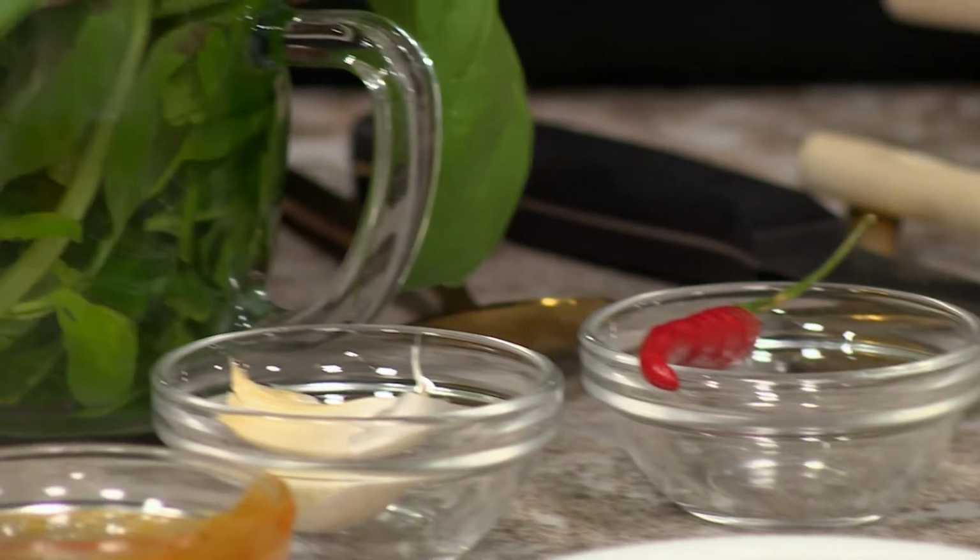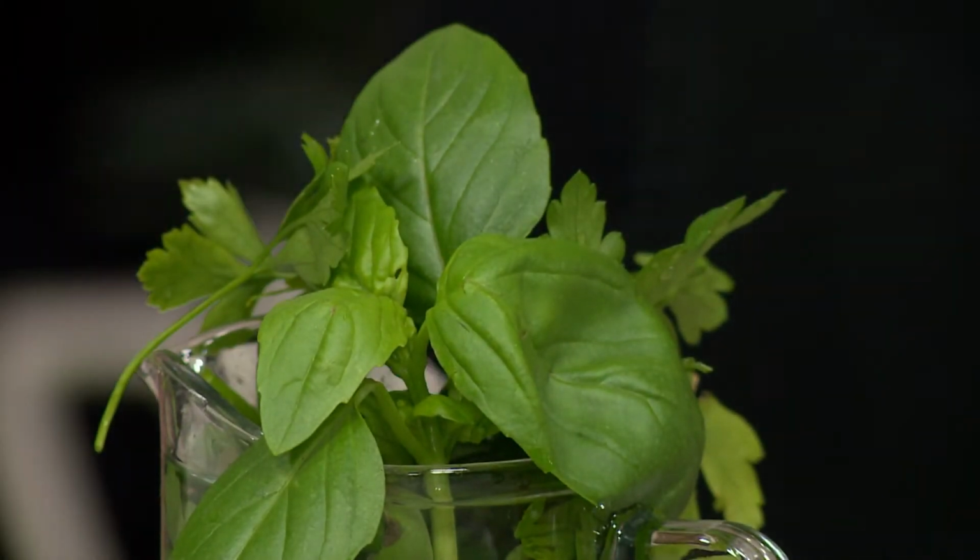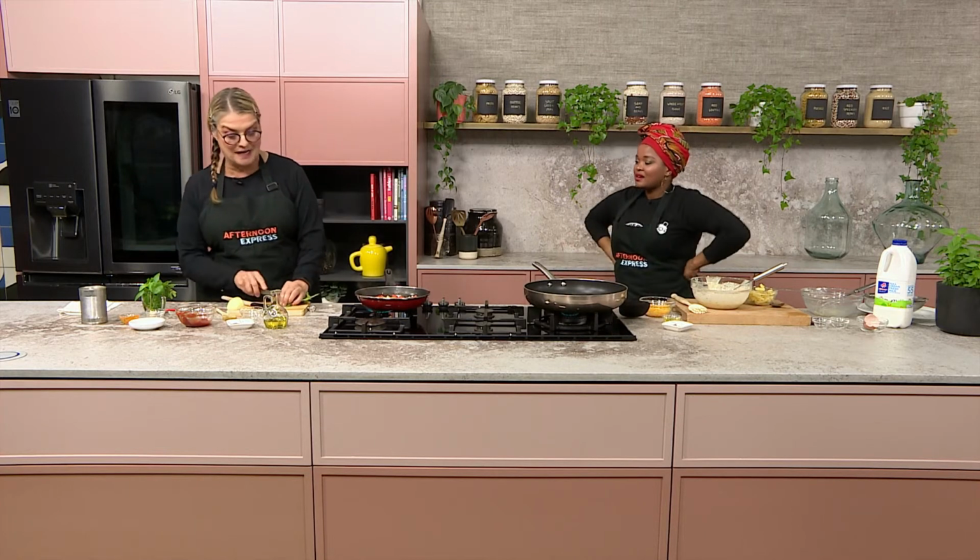So do you like basil or parsley the most? I like basil. Okay, so I'm going to take a bit of basil here, and I'm going to chop this up, because I'm making this for you to take home tonight.